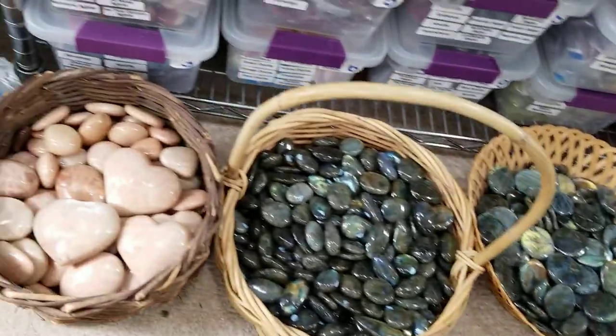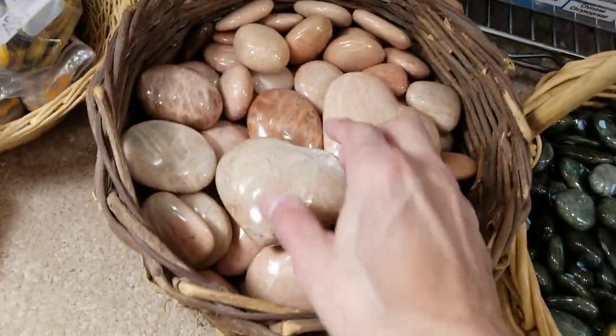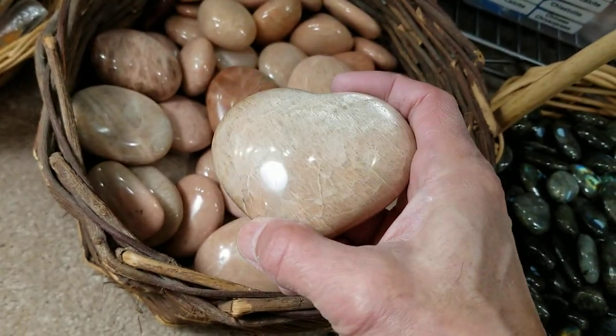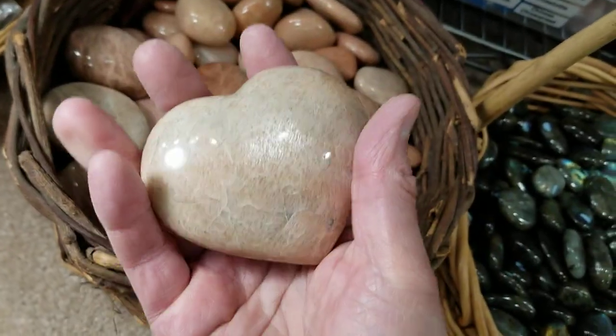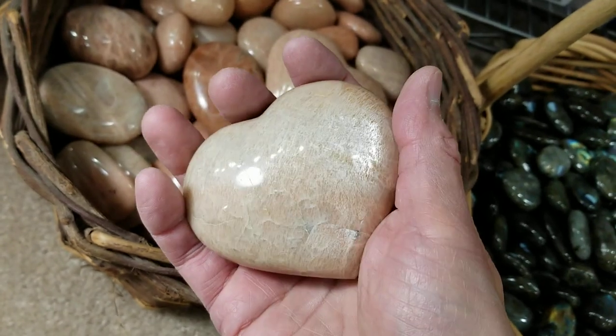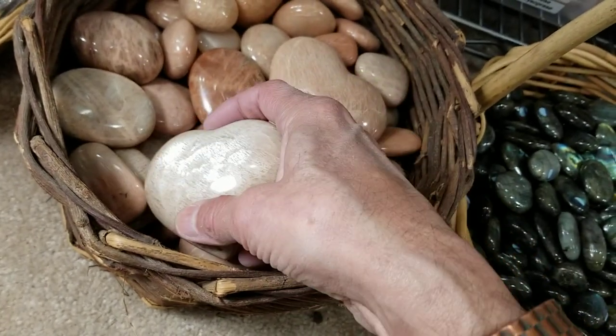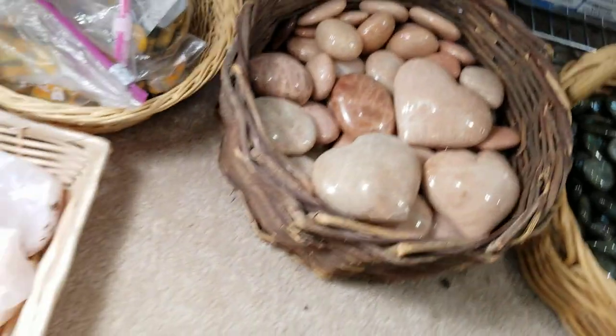I want to show you something special here. This is peach moonstone. A lot of people aren't familiar with peach moonstone. Peach moonstone has beautiful silver shimmer on both sides. This is one of Kathy's favorite stones. So these are hearts, and there's palm stones in this bin, and they all have the same kind of shimmer.